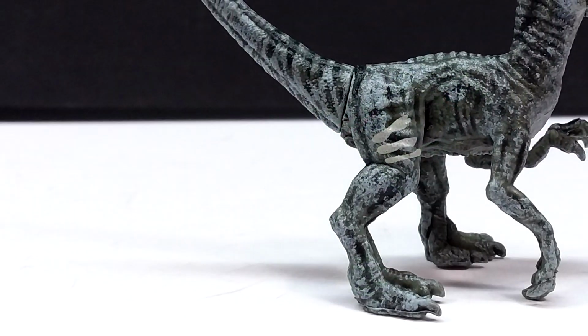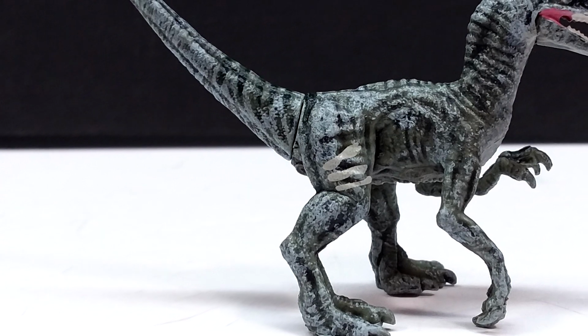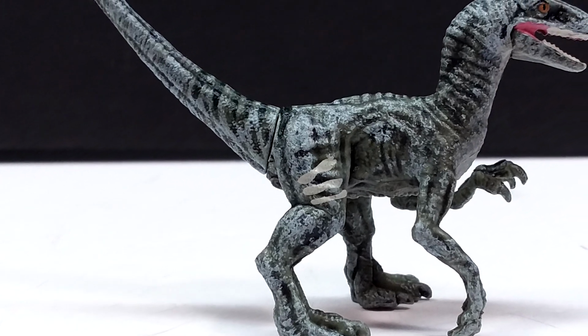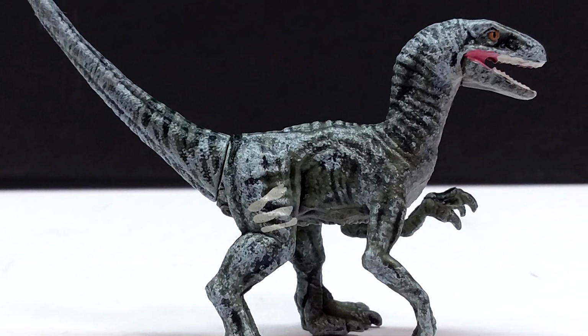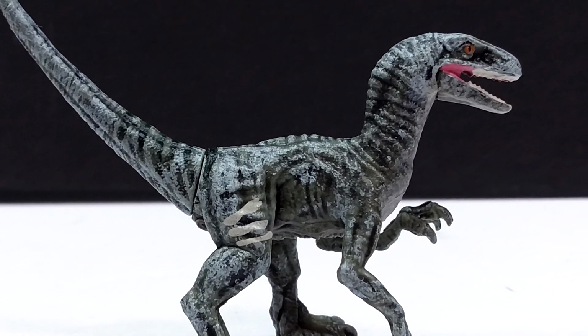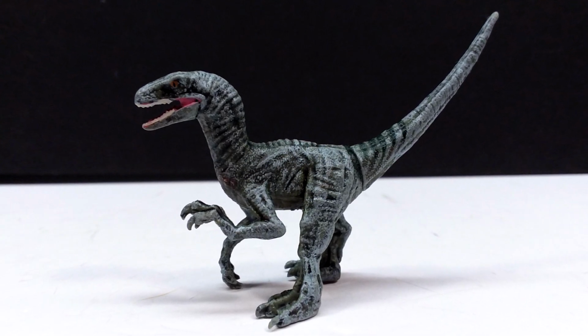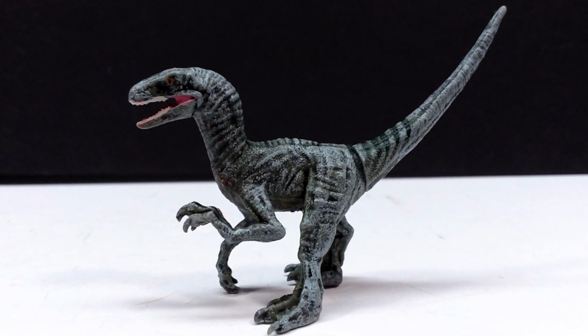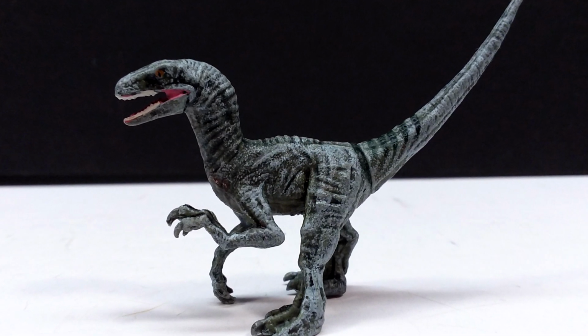We also have Delta, which looks pretty good, but isn't my favorite version of Delta. I feel like the paint job is okay. I'm not a huge fan of the dry brushing they've given it. I can understand why they did it, because they have to create a different version for this release. They don't want to just straight up re-release the same figure again. But again, I feel like the previous versions were definitely better than this particular Delta. Still a fun figure though, with a fantastic sculpt.